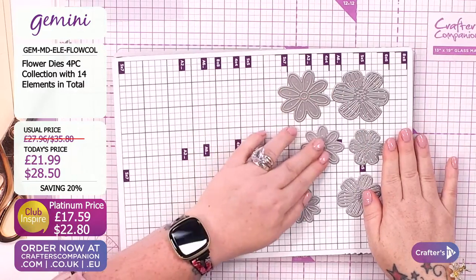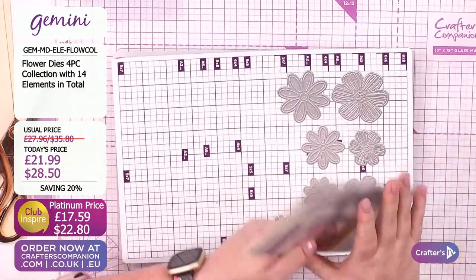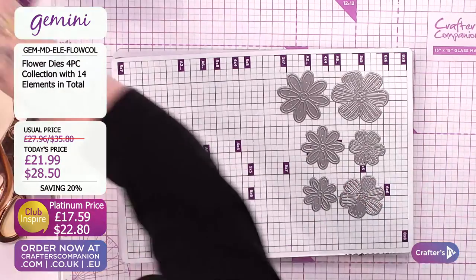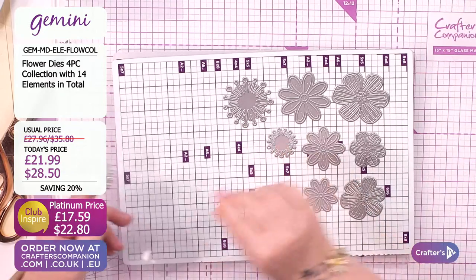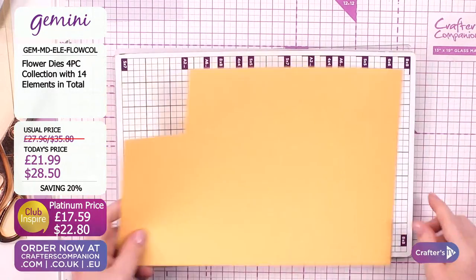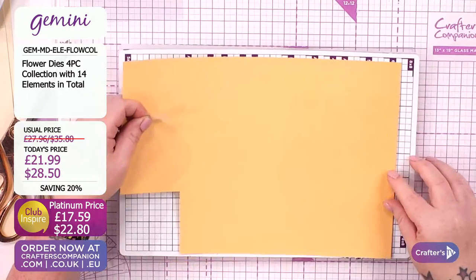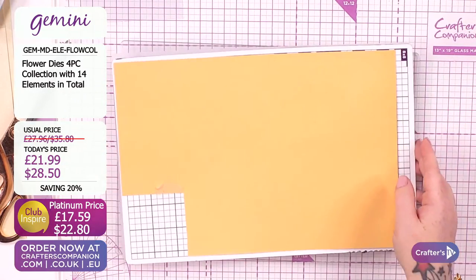So I'm going to shush them all up together, so I'm not going to be wasting too much of my card. Just looking for my other sets here. So I'm going to pop it on there. And then I'm going to bring in my yellow piece of card. I'm going to tape it in place. Well, let me turn it over. Tape it in place and run it through.